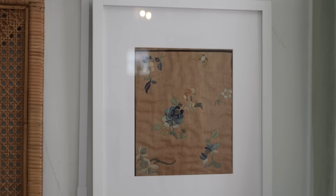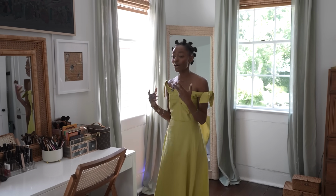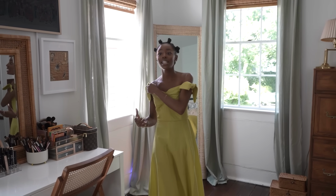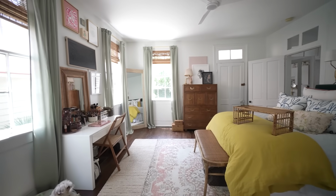So saying all that to say, don't be afraid to mix things together. Building a home takes a lot of time and a lot of money, and you don't have to stress yourself out having originals of everything. Sometimes prints are just as beautiful as an original piece of art.